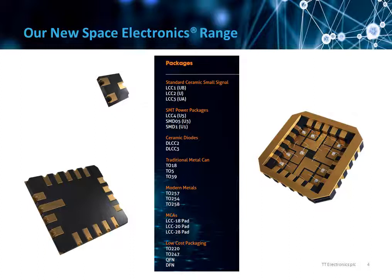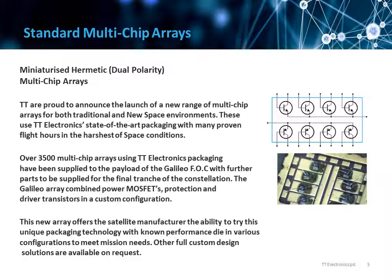The multi-chip array technology, I think you were still probably a tiny baby when they were first put into space back in 1996. And we've had notable successes on programs like Galileo, FOC, and other systems, Altica and SWAT and various other satellites. However, we've always offered these as a fully customisable unit. The customer would come along and show us a circuit, and we would then produce a part that fitted his needs. Now, this has been very successful, but it does limit the opportunities for engineers to try the product. So what we've decided, and we can announce today, is to do a standard range of MCAs, multi-chip arrays, where we can take standard configurations and produce these for the customers as a ready-made part.